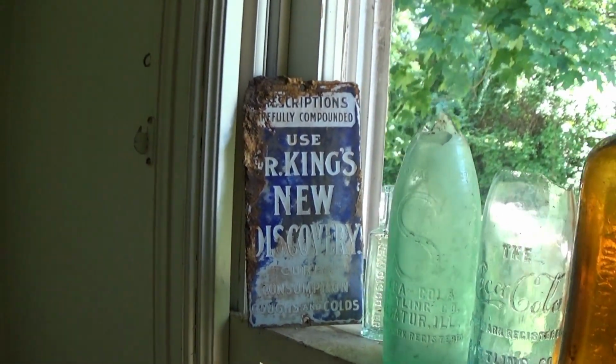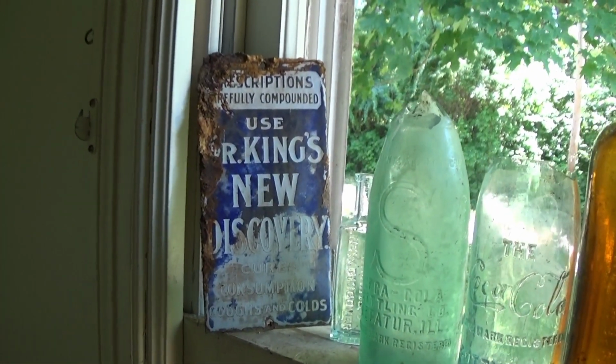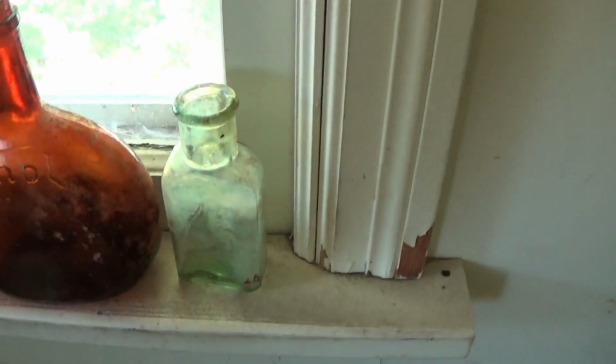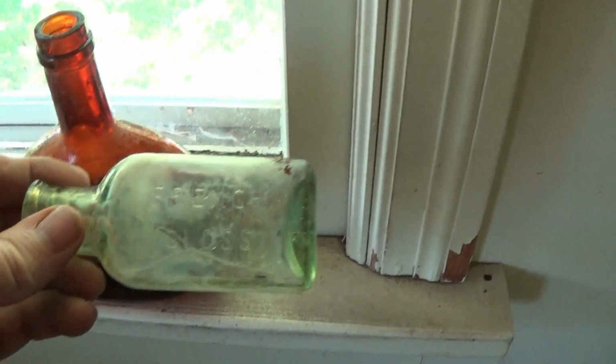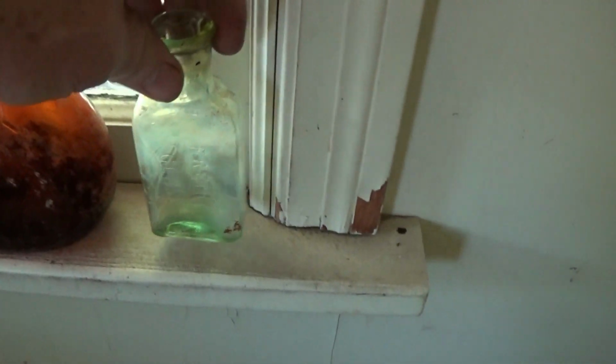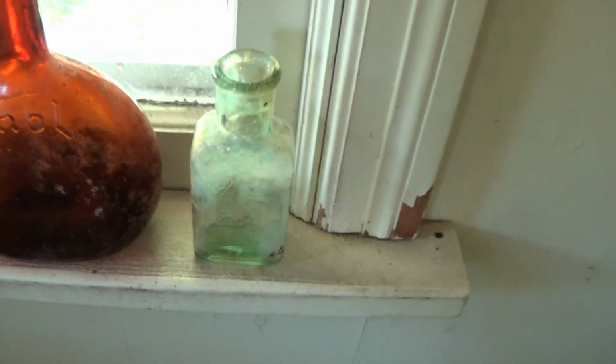We're starting a little collection of those we're digging out of that jug dump, so maybe we'll have to get those together and I'll show them in a future video. And down here we got a little kind of a pale green French gloss from Whittimer, Boston. It's not just aqua, it's like a little light green color.